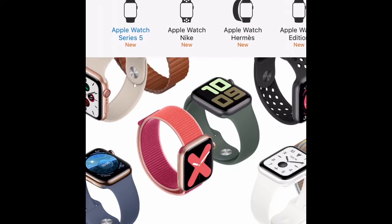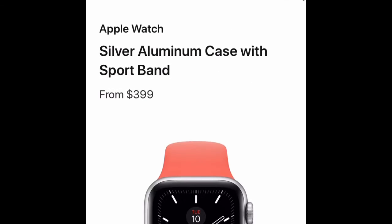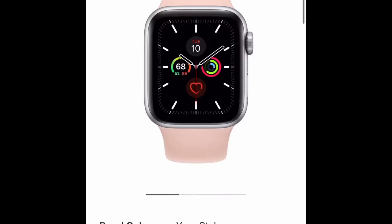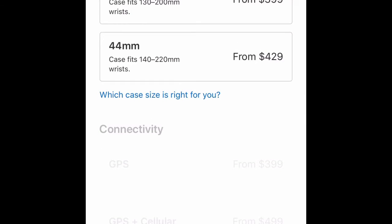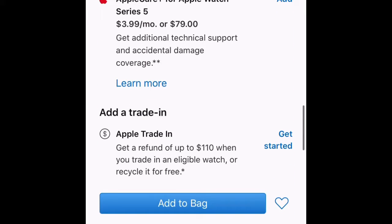Okay, Apple Watches now. Apple Watch Series 5. Ooh. Oh, that's cool. Ooh, I like that one. Yeah, I think I'm gonna get that one. But I don't like the color. Okay, I'm gonna see that one. Ooh, cute. Oh my god, I actually should get that. Oh wow. Okay, so for the case I'll press the 40 or whatever. Okay, GPS plus cellular, yes please. And Sprint, okay, guess I don't have to press that.